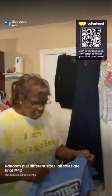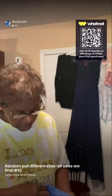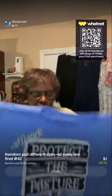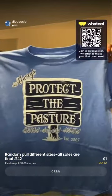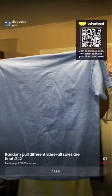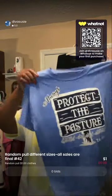This is a short sleeve t-shirt. This is size small. Size small t-shirt. Short sleeve. It's a Bible verse on the front. It's plain on the back. Size small.